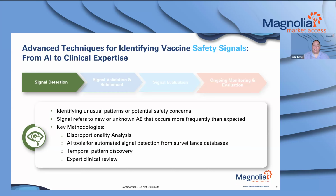So because algorithms can't replace that human judgment, we often rely on structured case assessment frameworks like WHO-UMC or the Brighton Collaboration criteria to validate signal plausibility and look for causal clues. The outcome of all of this is a more informed and data-driven approach to safety. So as I said prior, the signal, once detected, becomes the basis for further investigation. We take that nugget and move on to the next part of the life cycle.